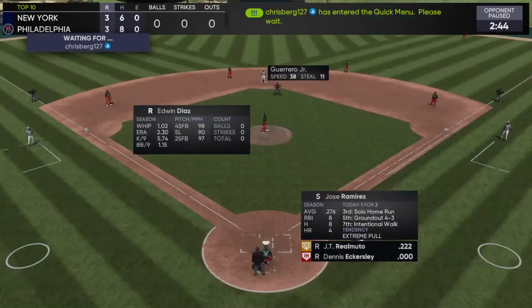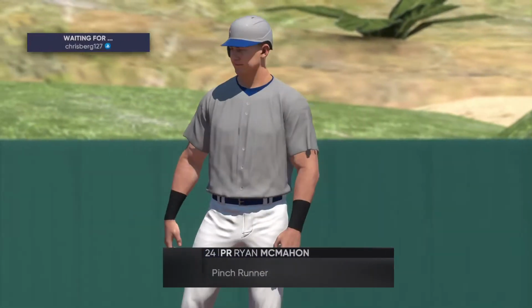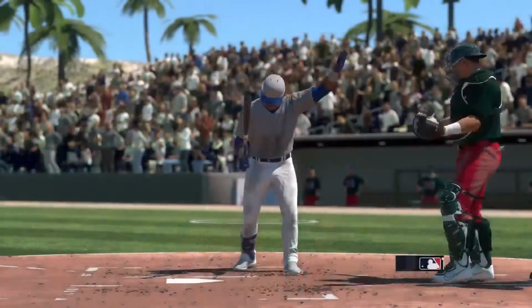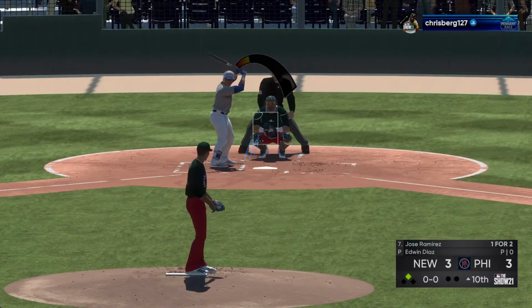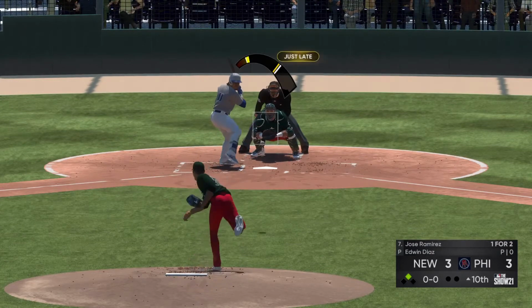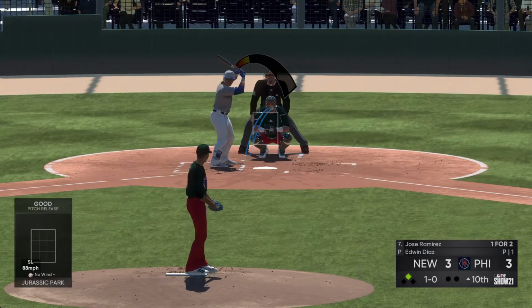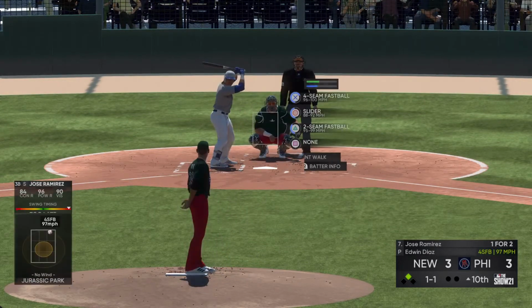Edwin Diaz takes the mound as he'll be the first man to pitch here in extra innings. Ryan McMahon will come on now and pinch run here. Number 24. Digging in, the switch hitter, Jose Ramirez. A hit and 2 tries for him so far. And the slider's in the dirt as he lays off it for a ball. Jose Ramirez. Oh, much too tardy on the fastball.